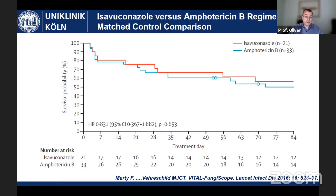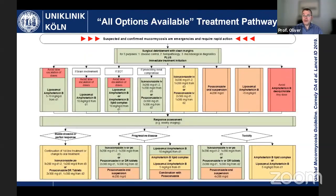And what you see is survival-wise, no difference. That is what led to the approval for mucormycosis in the United States and in Europe. And that's the study. So an overview, if you have all the drugs available, that means liposomal ampho and isavuconazole and posaconazole, then that's the choices you have.